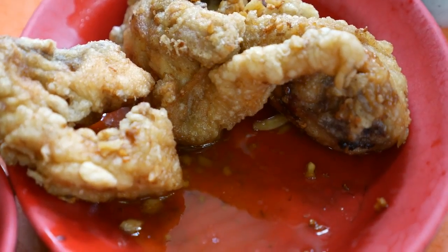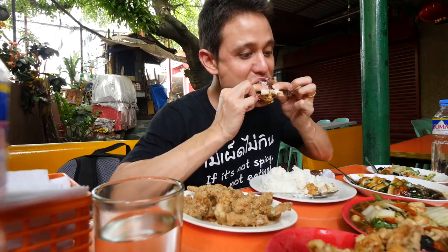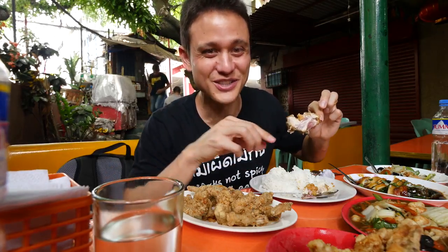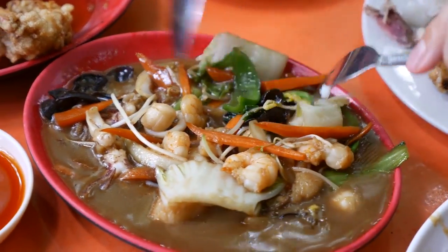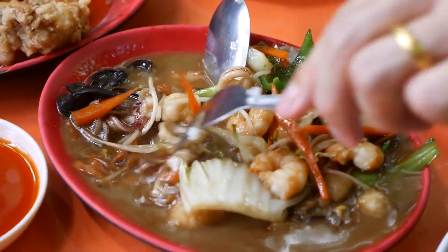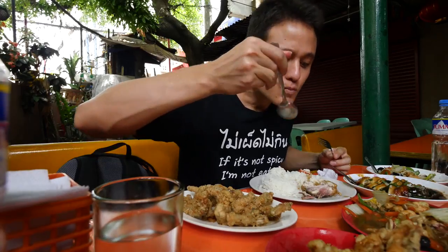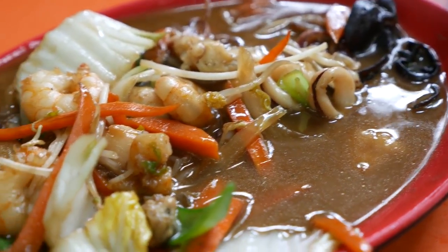That is extremely buttery. That's fried chicken soaked in butter. Let's just say that if you love butter, you're gonna love this dish. And then the final dish is the mixed vegetables with seafood. There's shrimp in here. There might be some, or maybe it's mostly shrimp, but there might be some squid in here. Yeah, the little pieces of squid as well. That's good and simple. Not too salty, actually. The vegetables are not too salty.